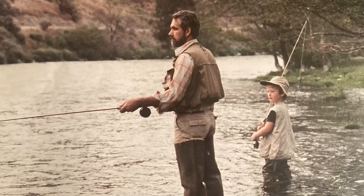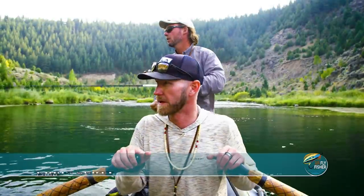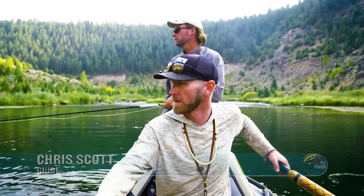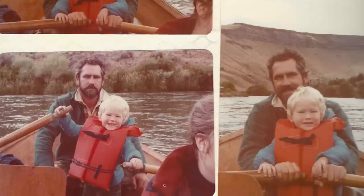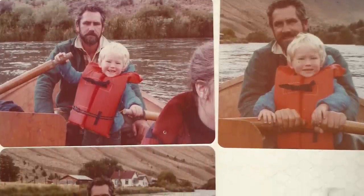I was shown fly fishing by my father when I was a little kid, very young, and I didn't really care for it for a while, to be honest with you. I loved going out with Dad and camping on the Deschutes back in Oregon, getting to spend time with him and mess around and throw sticks and stuff. I could have cared less about casting a fly line at the time.